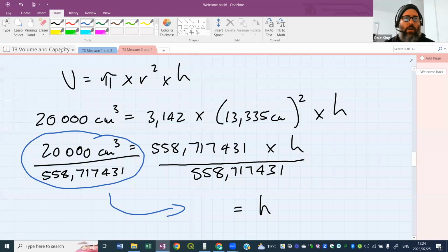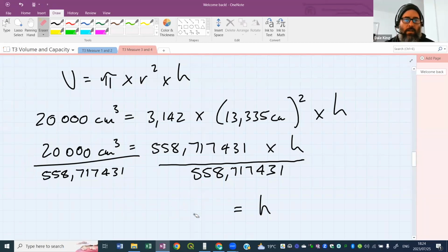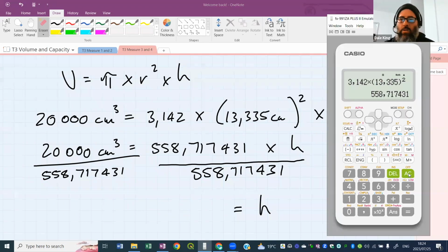Okay, so I'm going to get my calculator out and put in these horrible numbers and tell the calculator, do your job because I bought you at the shop, you must work for me. Divide by 558,717,431. All right, so they're telling us that the height is 35.